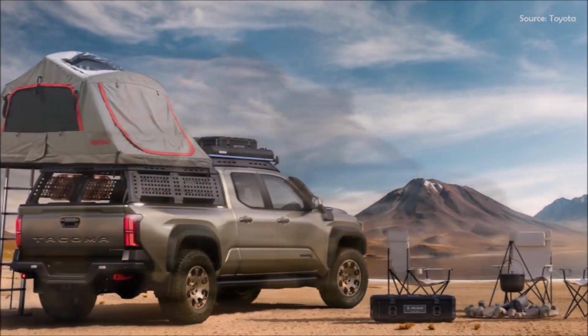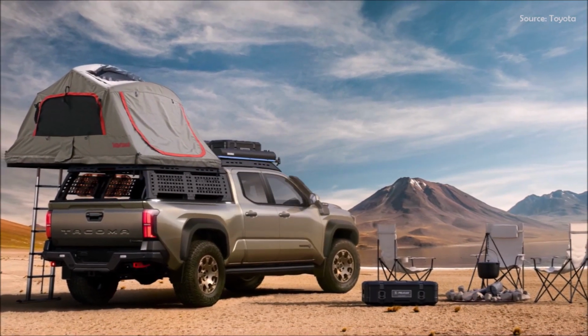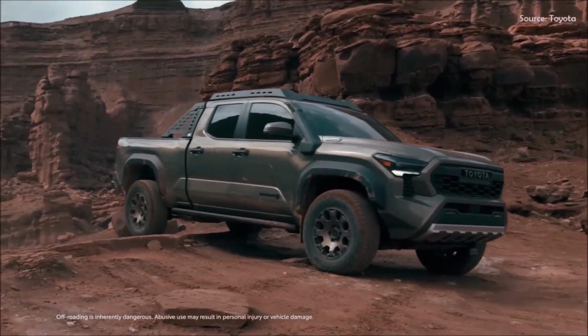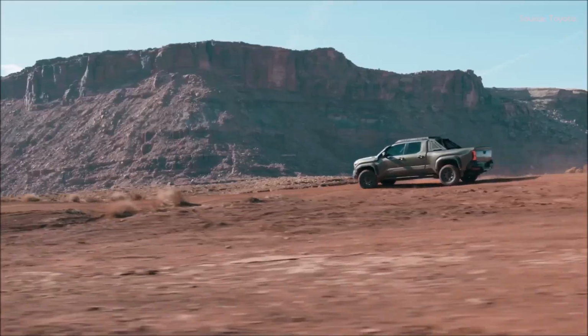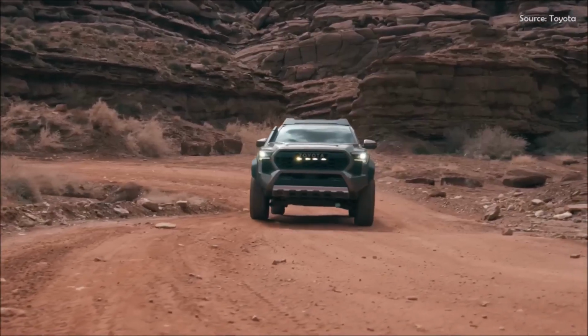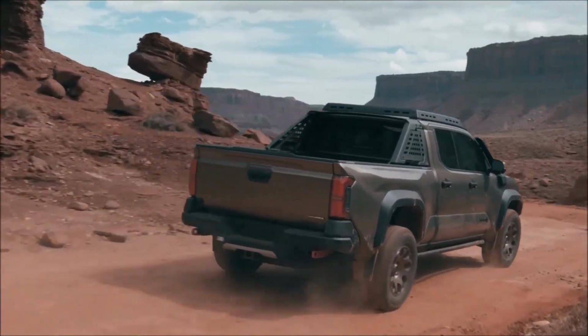Now that we've gotten your attention, let's take a closer look at Toyota's latest midsize pickup. The most interesting details are under the hood. The Trailhunter is built on the TNGA-F global truck platform shared with the Tundra and Sequoia. The Trailhunter is equipped with an all-new iForce Max powertrain, the most powerful powertrain ever offered on Tacoma.